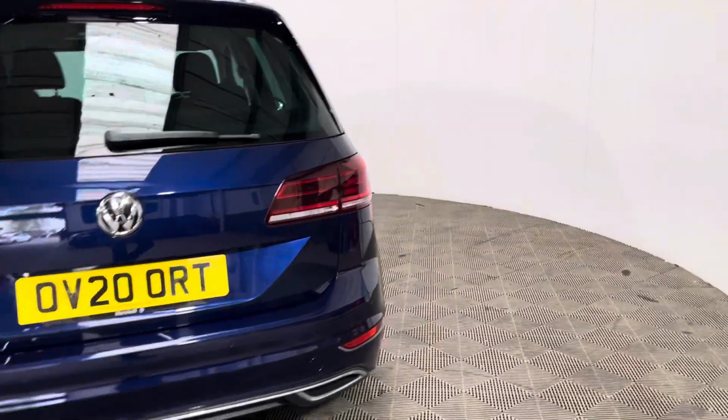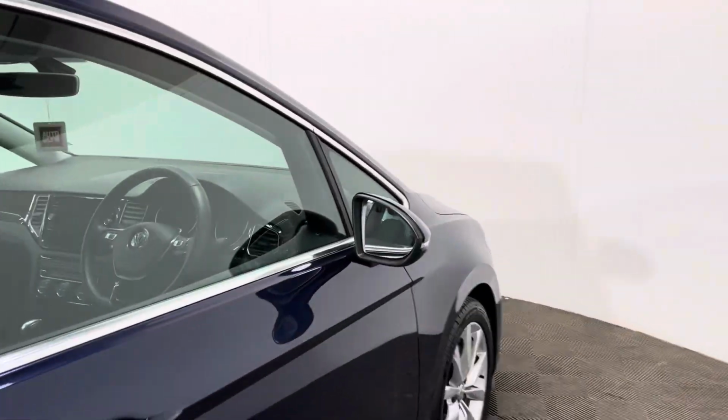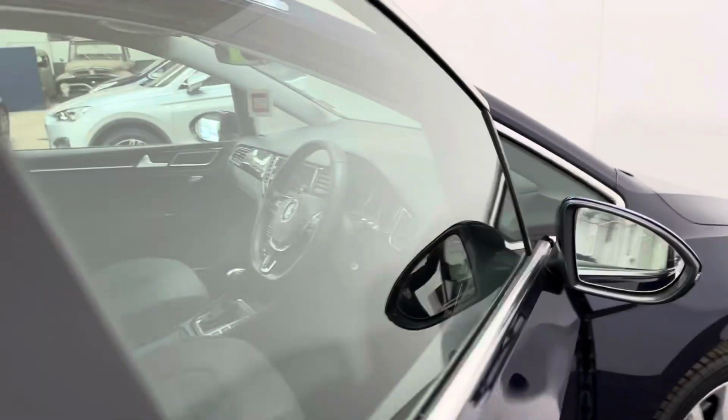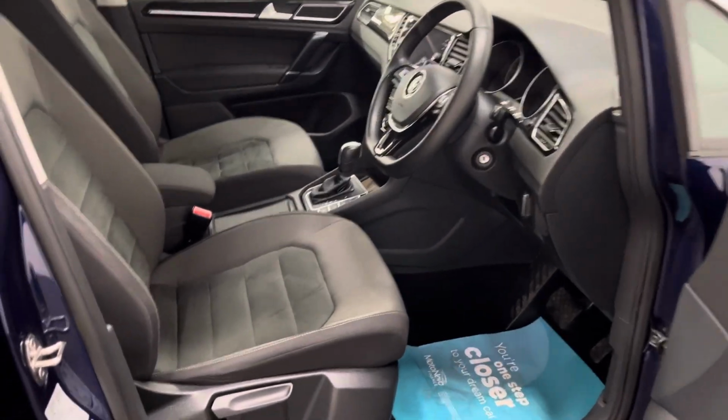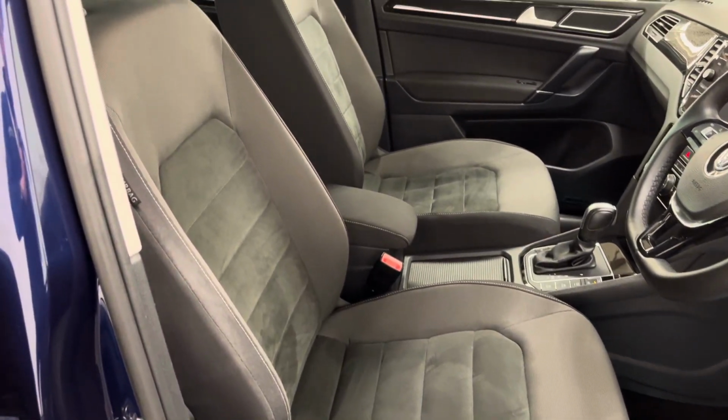This particular colour is the metallic Atlantic blue and looks in good condition for age and mileage of the car. As we have a look inside, got the nice clean interior. On the GT, you've got these really comfy supportive seats with the armrest and 2 cup holders there in the centre for the front passengers.